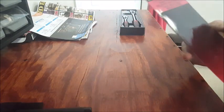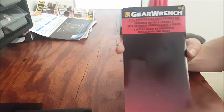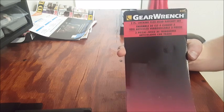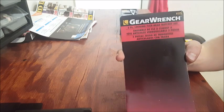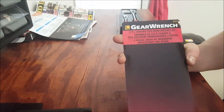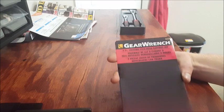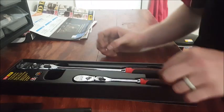Moving on, I did get cushion grip GearWrench ratchets. It's just the 1/4 inch and the 3/8. It's the locking flex head, because the ones that I have are the hard handle and they're flexing, but they're only semi-locking. The part number is 81275. And these are made in Taiwan, they're not the China ones.